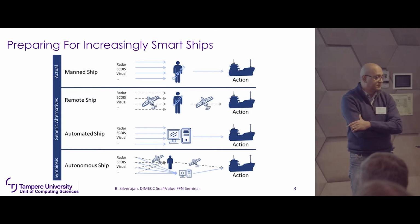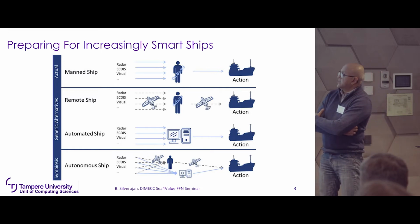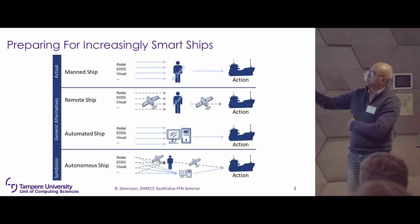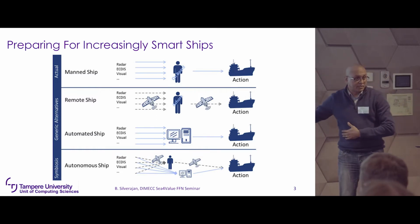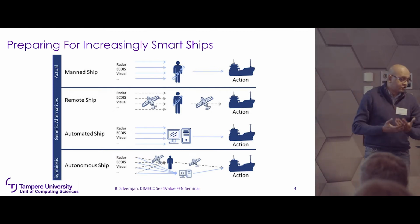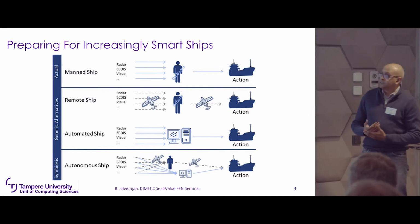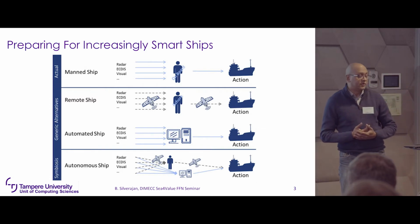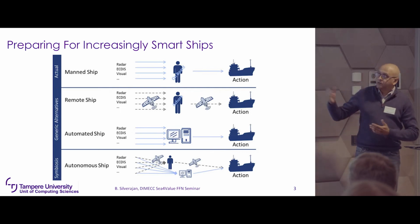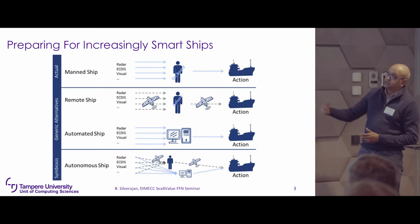When you talk about remote ships, there are actually two kinds. One is where you have remote ships where people can be reduced on board the vessels. They don't necessarily need to control it. They might be looking towards operational things or handling cargo and things like that. And the other one is where you have a remote operator who's going to be remotely controlling that ship. So there's automation involved. But essentially what you're looking at is a reduction of humans on board the ship and maybe an increasing intelligence.